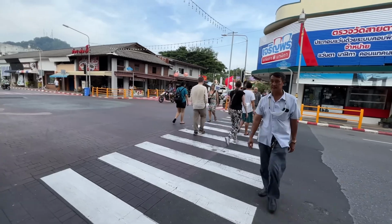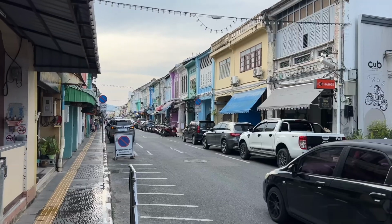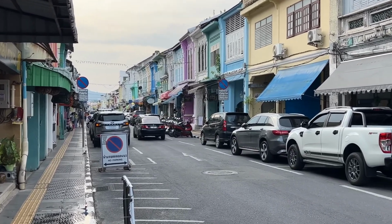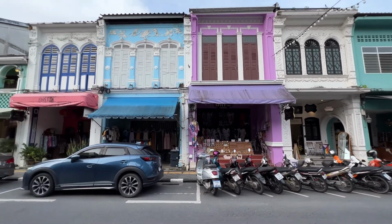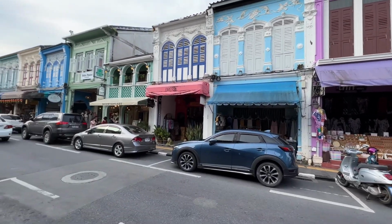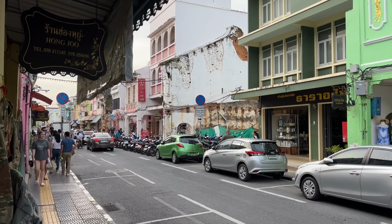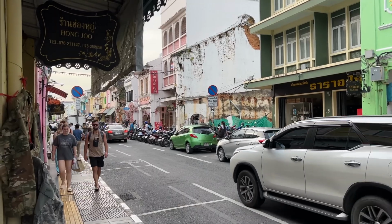There are hotels here, and this is the main port area where you would get to Phi Phi Island, but I would not recommend staying here because there's no real beaches. But if you need a base camp for Phi Phi Island, this might be where you would stay. And some of the heritage sites around here include shrines, museums, temples, all of which incorporate that colonial past with the Chinese traders that were here and the local Thai.